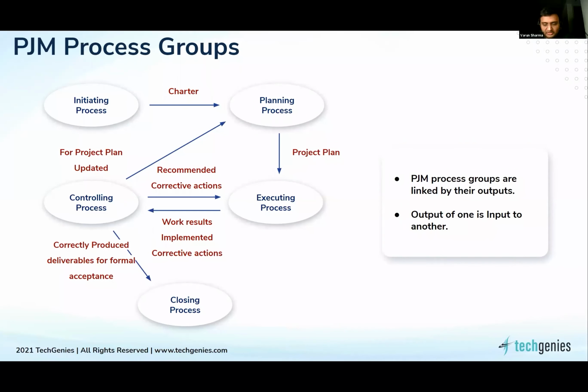Sure. So when I say project management process groups, it can be said as a project management life cycle. Now, what's the difference between a project management life cycle and a project life cycle? A project can have different phases, like requirements analysis, design, implementation, and testing and closing. And every phase of a project will have these process groups. So every phase of a project will have this project management life cycle. My requirements phase or my design phase will have all these elements.